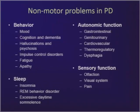So I mentioned before that there's a whole host of non-motor problems in Parkinson's, and that's really part of what generated this concept that Parkinson's is much more than a motor disorder, and several of these are listed here. We're going to touch on many of these. This is a little bit of a whirlwind tour through the non-motor symptoms of Parkinson's, really to highlight what these conditions look like and what we might encounter in patients that we don't often always think about when we see them in clinic.